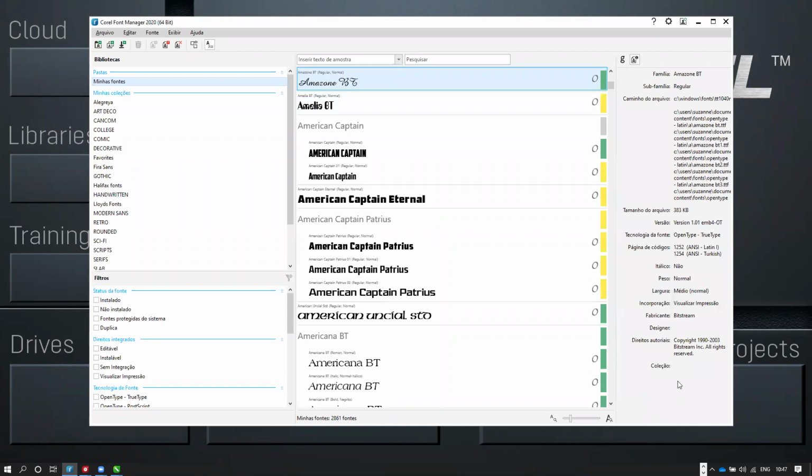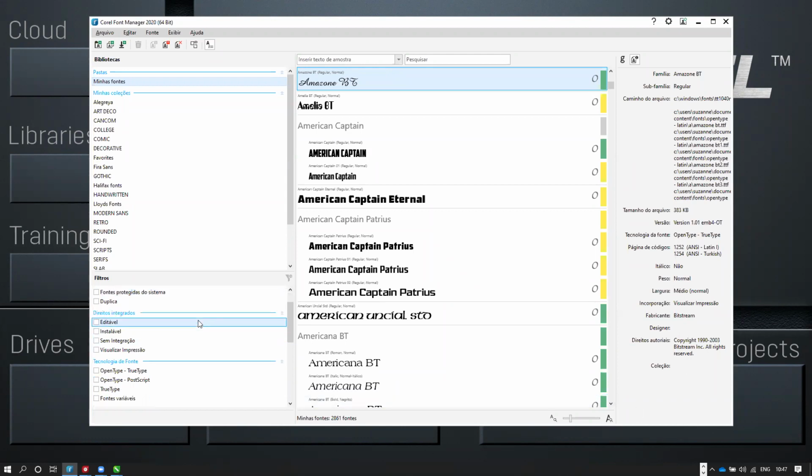So here I can see, let me have a quick look. So perhaps someone can help me here. My Portuguese is just not good enough. There's an option to show if you can embed a font. This is really important. What is this? Directos integrados? Below is duplicate, below is edit, install without integration, to visualize impression. Yeah. So over here, you should be able to see, let me choose a different one.